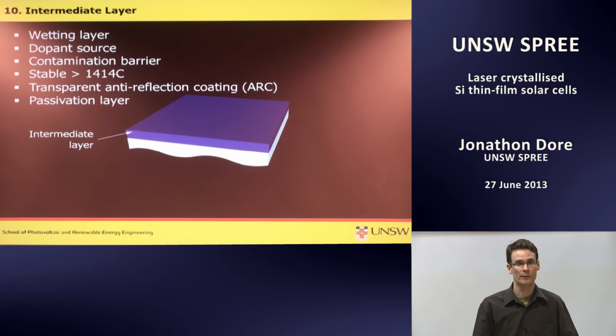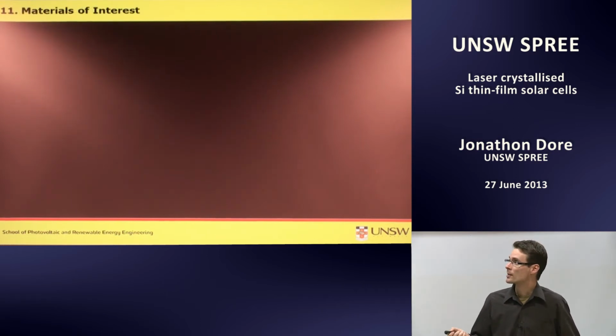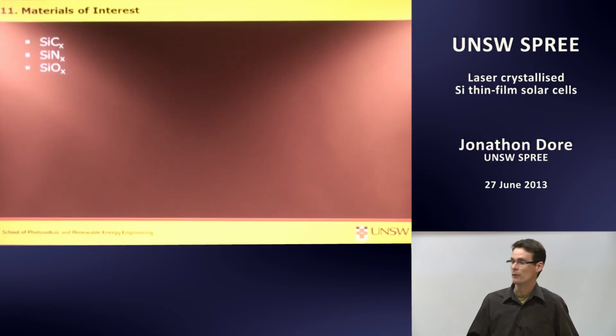It also needs to be a passivation layer because we're on the front side of the silicon here, and we need to keep the front surface recombination as low as possible. So if I take you through those one by one now, well, first actually, let me show you the materials of interest that we're going to look at.